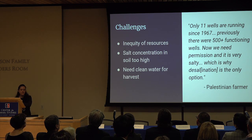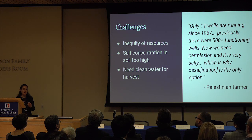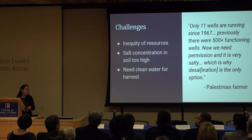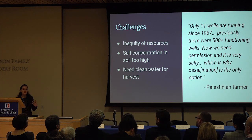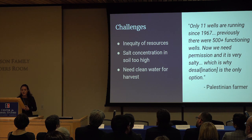We also found that there is an inequity of resources, and it comes with the conflict. As Rita mentioned, the Palestinians see the abundance of resources and technology and government support as a huge advantage that the Israelis have. However, Israeli farmers actually attribute their success to their culture and their Jewish identity, their farming on kibbutzes, working together, and Palestinians are more individualistic. They're not working on kibbutzes or working together.